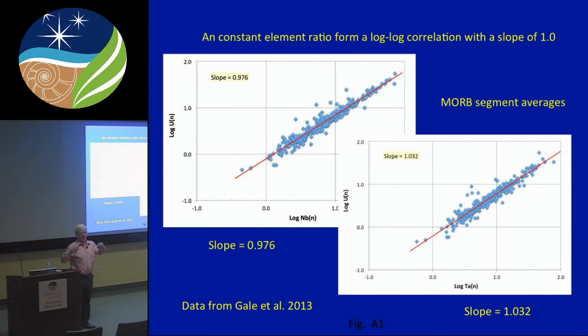The correct way of doing this to demonstrate the uniformity of such a ratio is to use log-log plots. And so there's log uranium versus log niobium, and there's log uranium versus log tantalum, which are very similar. And you see that here the slope is 0.976, and here the slope is 1.032. So the ideal would be 1.00. So I use both of these pairs, niobium-uranium and tantalum-uranium, and I make the calculations. I bracket the results from these just to be on the safe side.